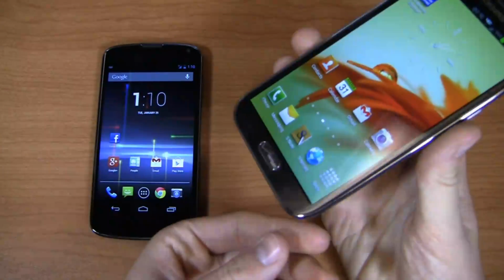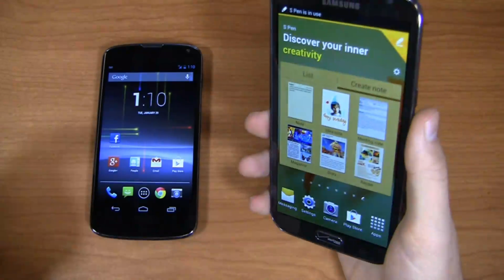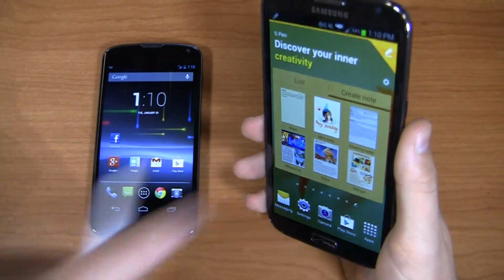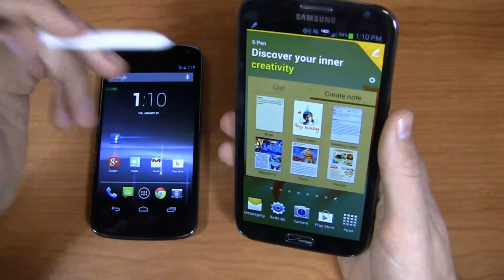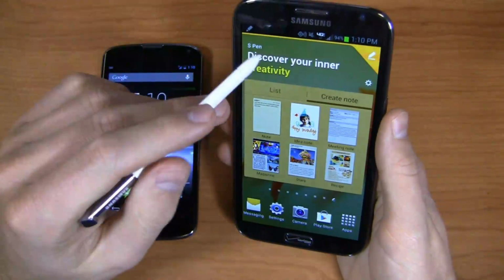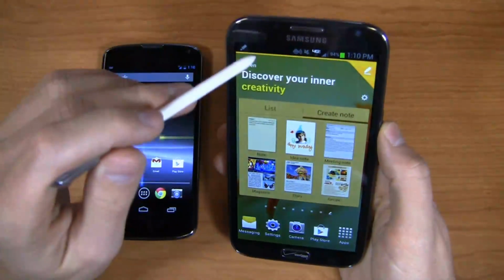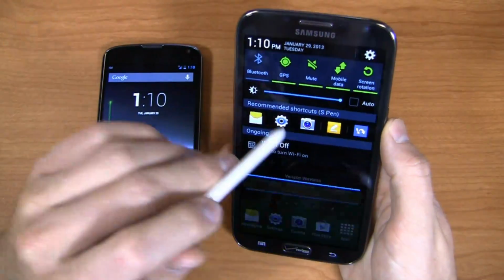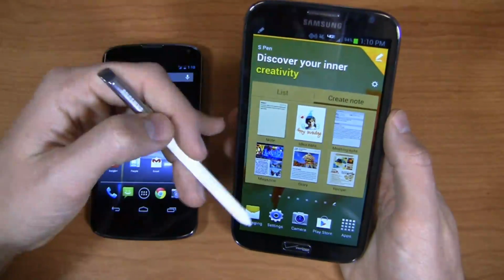Now, last but not least, I want to talk about the S Pen, because you don't get this level of content creation over on the Nexus 4. Pardon my S Pen, I actually lost the one out of the Verizon ones. I'm using the one out of my personal Note 2. Pardon the color difference. It obviously does come with a gray one on the titanium gray Note 2, but you'll notice immediately when I pull it out, it gives me this little thing that says S Pen is in use and puts it up in the left-hand corner. So I know my S Pen's removed, and it brings over this page buddy.